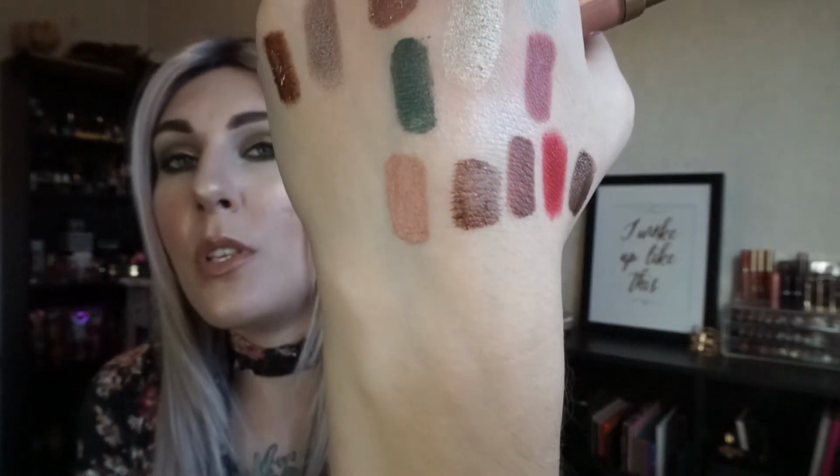This is the Melted Matte in Child Star. This is a very pale nude right there. So I'm going to be using that guy.